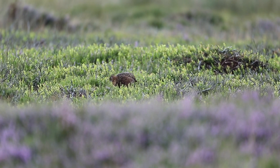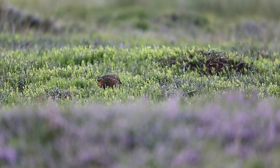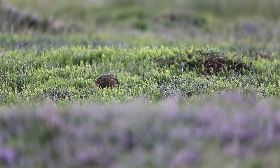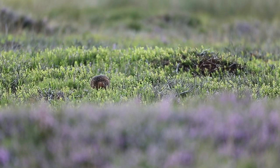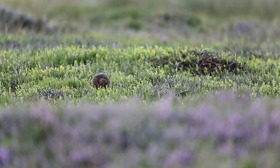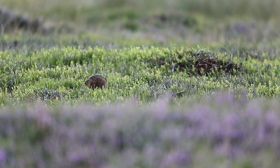I'm not on a tripod now. I'm actually using one of the fence posts as a tripod. And being nice and quiet. They are used to the cars obviously going by. But it's just nice to be able to see them in the natural habitat and photograph them.